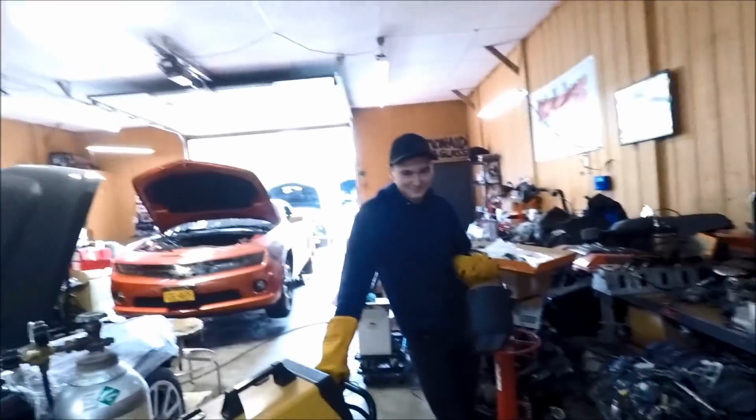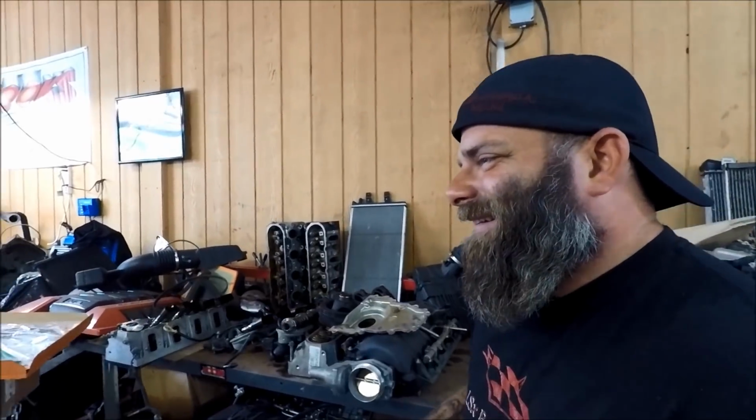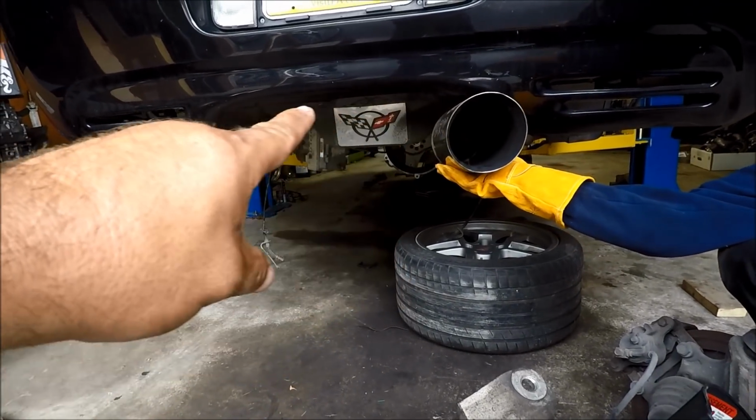Now, on to the main event. As you guys saw by the title, I am doing another mod to my Dirty Max. Max thinks it's a really cool mod. One of my customers came in with a Corvette that we tuned, and you're not going to believe this, but he had two of these tips on his C5 Corvette. I'm going to show you what it looked like with one, because I only have one. He ended up giving another one to another guy. He had one tip on this side and the other tip on that side.